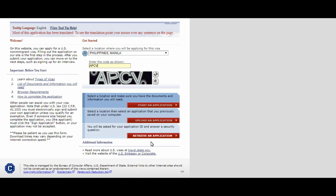Pero wag po kayo mag-alala if na-timed out po kayo kasi remember, there's the start application, upload an application, or retrieve an application. Click nyo lang po yung retrieve an application tapos enter yung 10-digit code na sinulat nyo sa papel o na screenshot ninyo. And then, you will be asked the security question na dapat alam nyo. And sana na-take note nyo rin po yung security question nyo at yung nilagay nyo na answer.